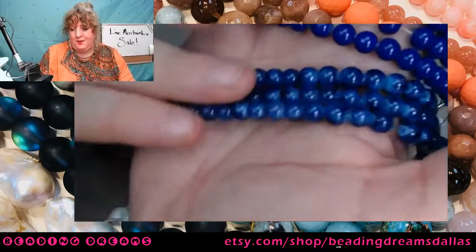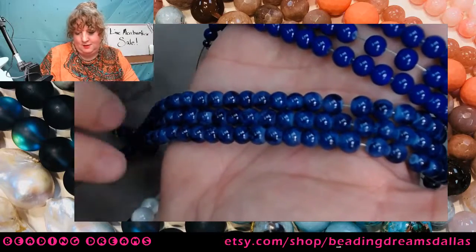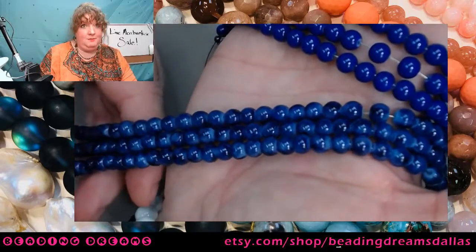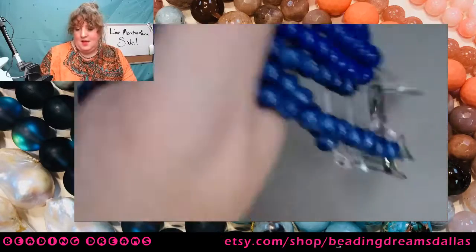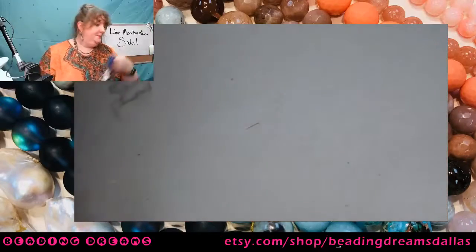So we've got 3 of the probably 5 millimeter round. They look a little small to be 6 millimeter. Of the smoky blue denim. And we have 3 of the true lapis blue in the same size. Those are 8-inch strands and they are $5 a strand.